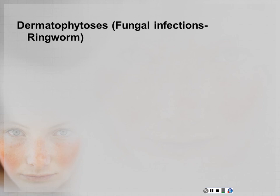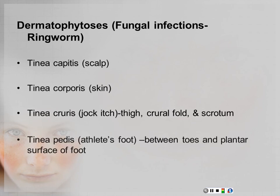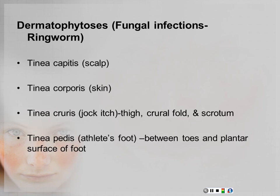No. Okay, so we're going to talk about these fungal infections called ringworm, these dermatophytoses. I just love all these long names. Let's just call it what it is, ringworm. I don't care if you remember the other. So depending on where it is, that changes the last part of the name.